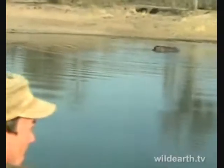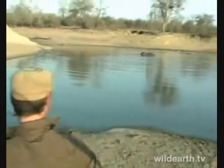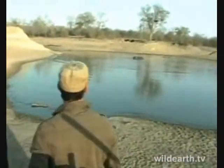Pieces of dung quickly. Got some elephant dung, and I'll get some buffalo dung and some impala dung. We'll have a quick look at those.